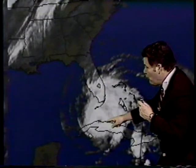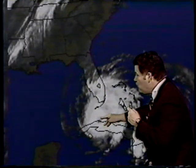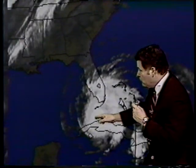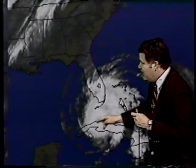All right, here's Kate. The eye is located right along the north coast of Cuba. Now, Kate is moving westward at about 20 miles per hour. Miami did have a gust to 78 miles per hour. However, it appears that Kate will go out into the Gulf and by Thursday morning be just south of New Orleans. Peak winds are now downgraded to 95 miles an hour. However, when Kate gets out in the open Gulf water, she'll probably intensify a little more. She's temporarily weakened just a little bit.